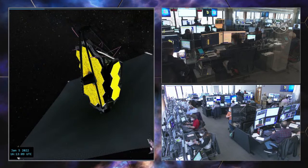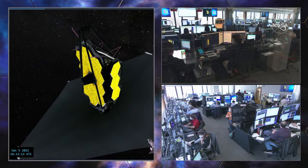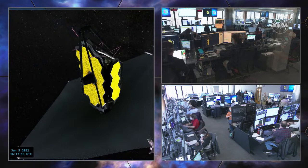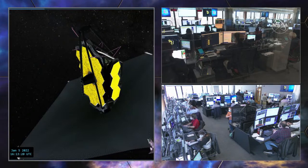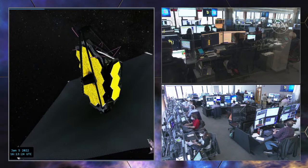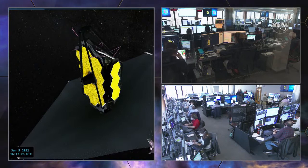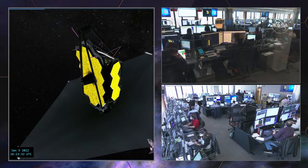DevOps copies, and I can confirm the load was executed successfully. So at this time, we are going to proceed on to step 040 to configure the DEU to operate frame 14. And OC, that command line looks good. We are go to execute. They're getting ready. And OC, do you have a full go to continue? Copy, go to continue.